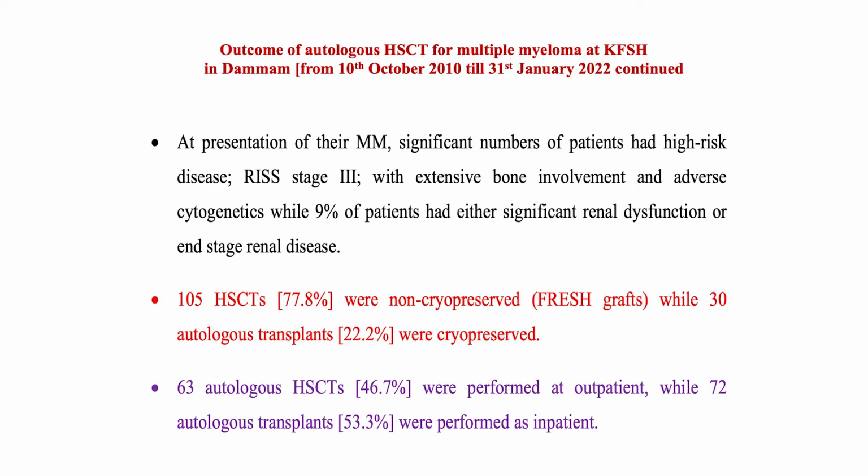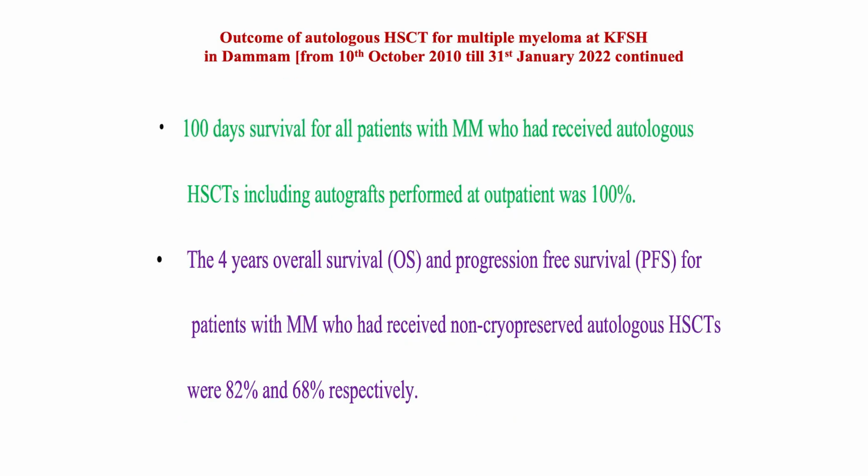Over this time, we managed to transplant almost 79% without cryopreservation and 22 with cryopreservation. Almost 47% of our transplants were performed in the outpatient setting, while 53 were performed as inpatient. So, alhamdulillah, despite all the difficulties, the 100-day survival for our patients transplanted as inpatient or outpatient was 100%, and this actually reflects the great care displayed by our medical and nursing staff.